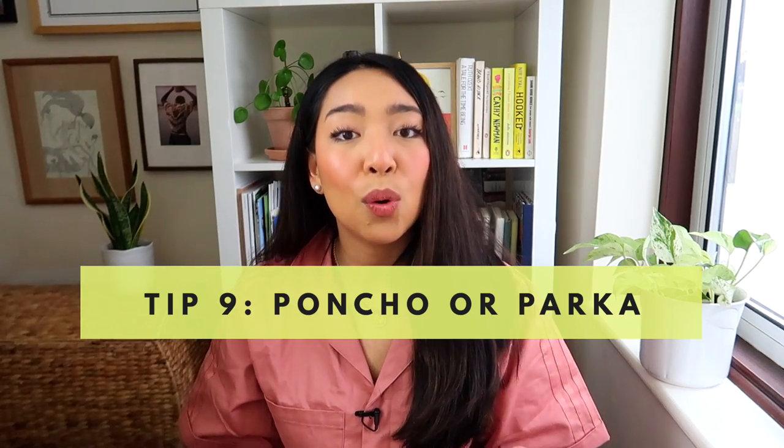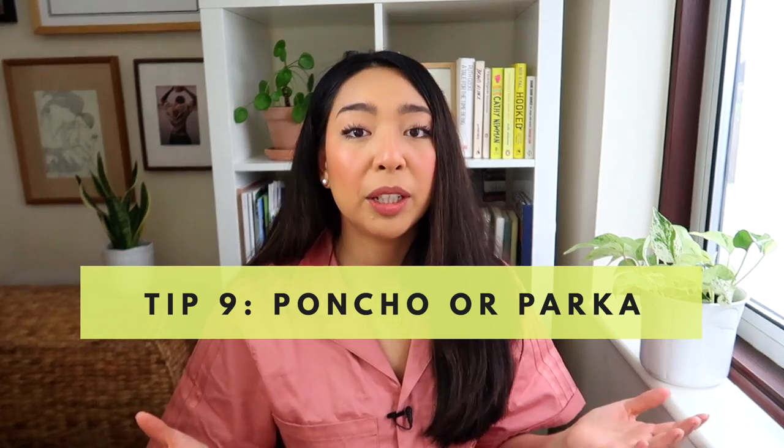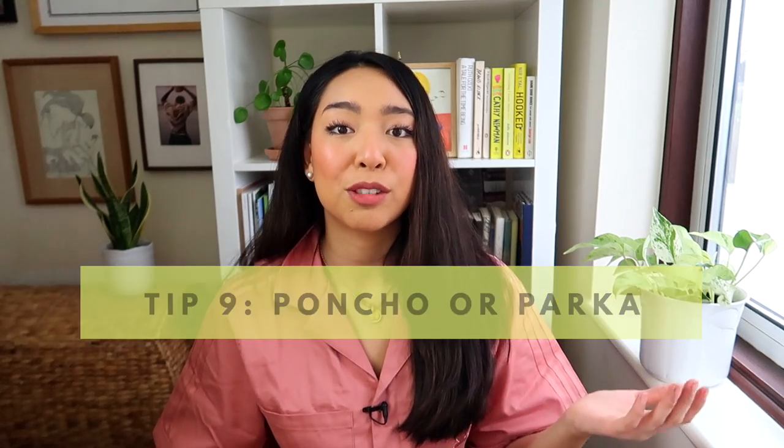Tip number nine is bring a parka or a poncho to Alton Towers. You're probably going to get wet at Alton Towers because whether it's raining or you're going on the River Rapids ride, having a waterproof jacket is really going to sort you out.